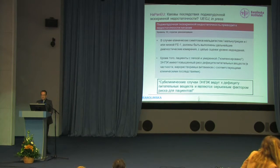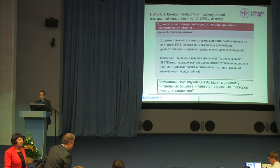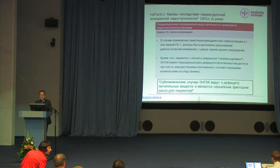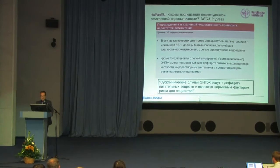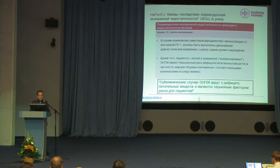This is a summary of the current European guidelines Matthias Löhr also mentioned, which is now in press. In case of clinical symptoms of maldigestion, nutrition, and or low fecal elastase, further diagnostic measurements should be performed to assess the level of malnutrition. So we always have to keep in mind malnutrition when we are treating patients with pancreatic exocrine insufficiency. And also patients with mild to moderate exocrine insufficiency have an increased risk for nutritional deficiencies, not only those patients with severe forms of insufficiency. And even subclinical pancreatic exocrine insufficiency causes malnutrition and may pose a significant risk for the patient.